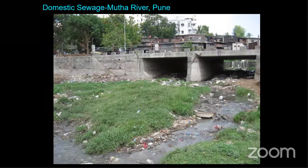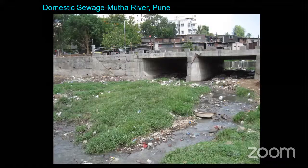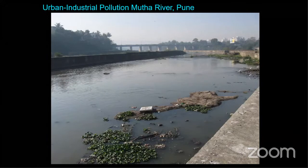Then there is our domestic sewage and pollution. In the entire city, the river is like a drainage system. This is very true for other urban areas, like Chennai also. This is how the entire river banks are converted into concrete structures, so it is more like a canal. This is very common in India.